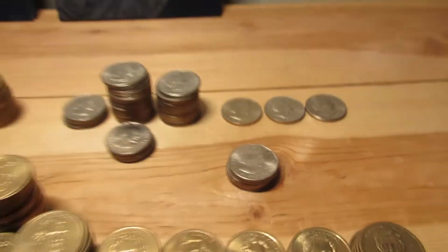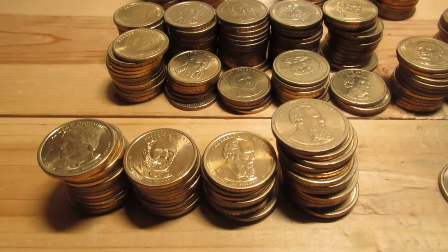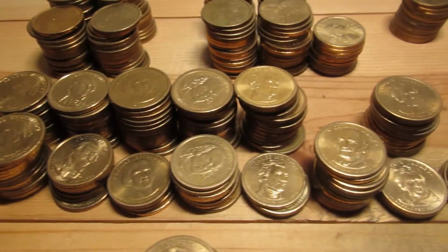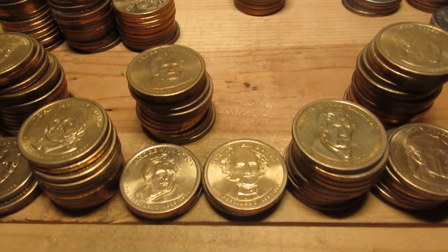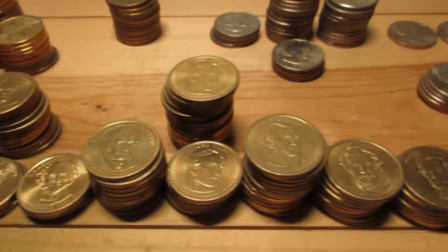Moving on to the presidential dollars, we got everything from George Washington to Rutherford B. Hayes. So presidents 1 through 19, I'll go ahead and go through this slowly just so you can see all the different designs, because there's quite a few of them. We only got a few Martin Van Buren's, which I find is kind of funny because he was the shortest president, so his pile's the shortest as well.